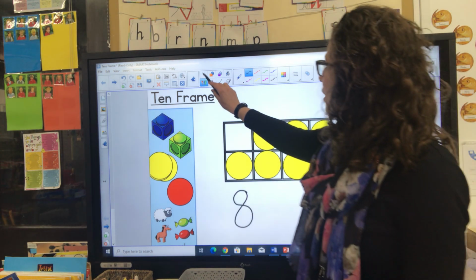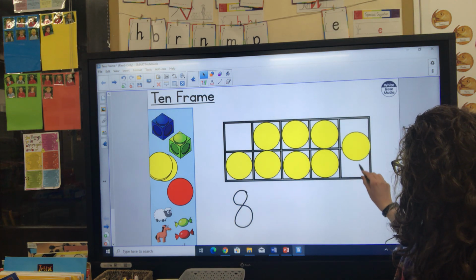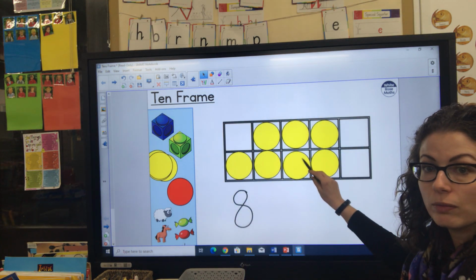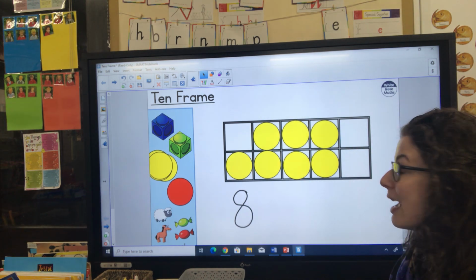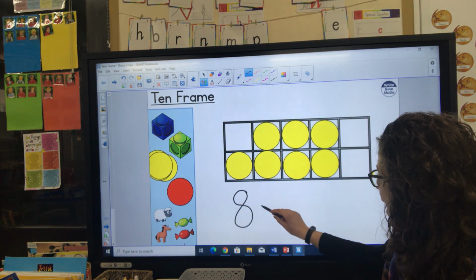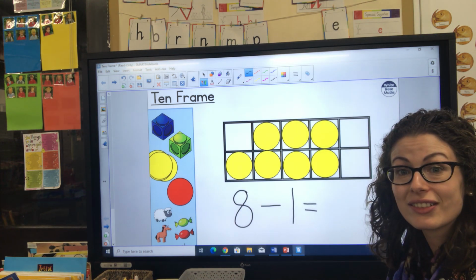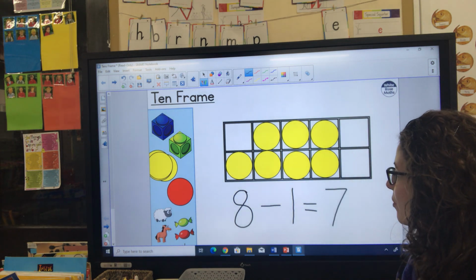8. And I'm going to take away 1. Take away this one in the corner over here. Now I've got 4 on this row, which is 1 less than 5. I can see there's 1 missing, and there's 2 missing on this row. I am 3 less than 10. I am 1 less than 8. 8 take away 1 equals... Well done, it's 7. Number 7's a nice, easy number to write.